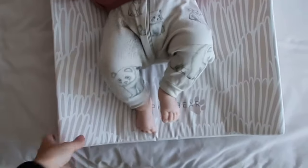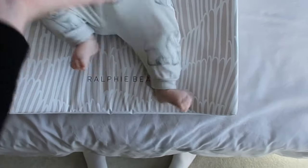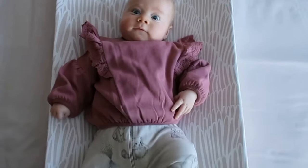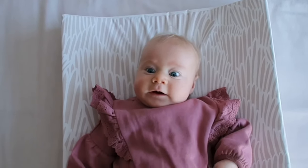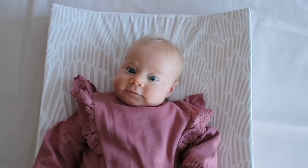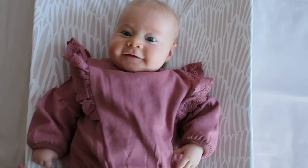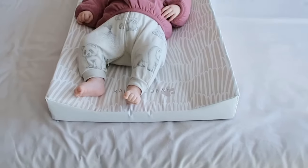I've noticed that she shuffles along this changing mat. In fact, this was sent from Ralphie Bear. They kind of gifted it to me when I was pregnant with you, and we use it multiple times a day, and it's great. It still looks immaculate because it's wipeable, and it's also handy for keeping you in one place because the sides are slightly curved up, so she won't roll off.